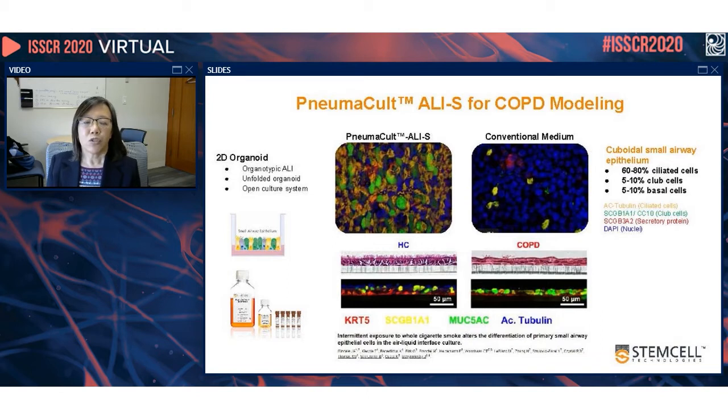I really would like to show this beautiful data generated from the Shi Minsky group in this very recent publication. They demonstrated that COPD, a small airway disease, can be modeled in PneumaCult-ALI-S. Compared to the healthy control on the left, the small airway culture generated using cells from a COPD donor demonstrated the correct COPD phenotype, including elevated MUC5AC staining and impaired cilia generation.